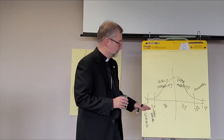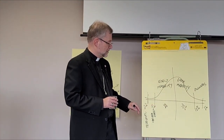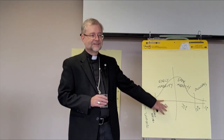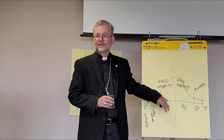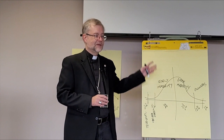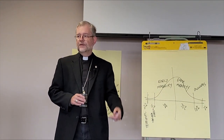And part of the reason I show you this curve is because when we're in one of these categories, sometimes we don't realize we are. We don't realize that other people are different, and that's okay. We just need to know how to interact with people who are different from us. So I show you this to help us all develop a common language.